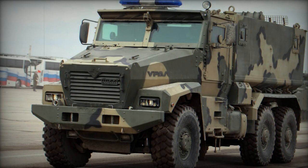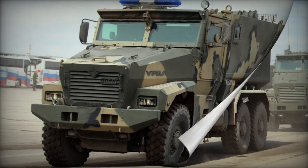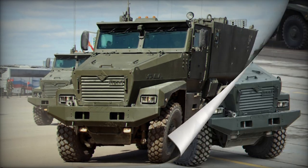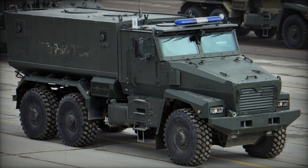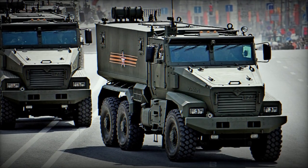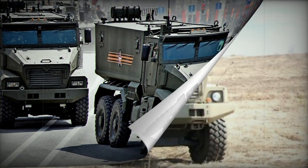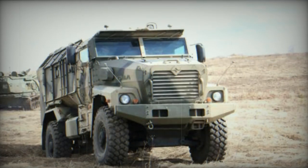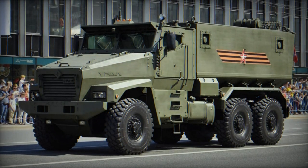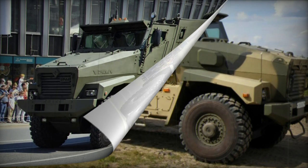Power is from a JMZ 5367 series turbocharged, diesel-fueled engine of 450 horsepower output mated to an automatic 6-speed transmission system. Operational range reaches 1,120 miles, with road speeds maxing at 65 miles per hour. The standard operating crew is 3, with additional seating for up to 16.